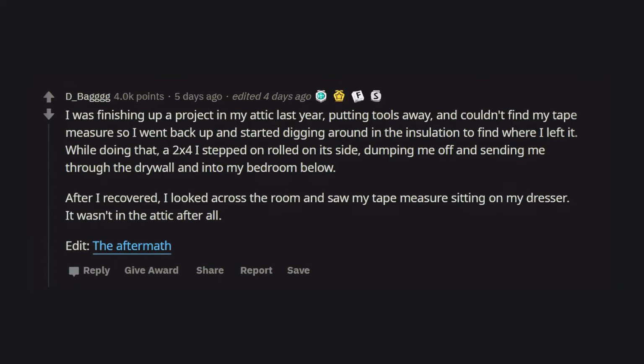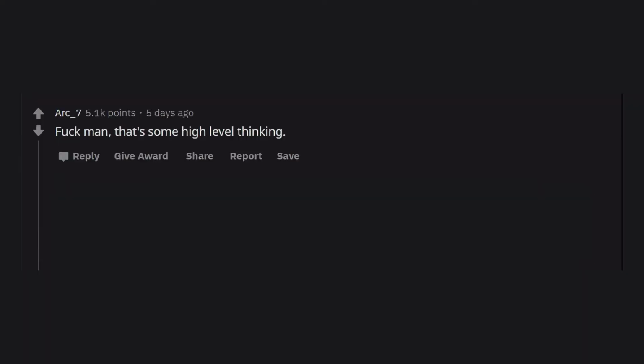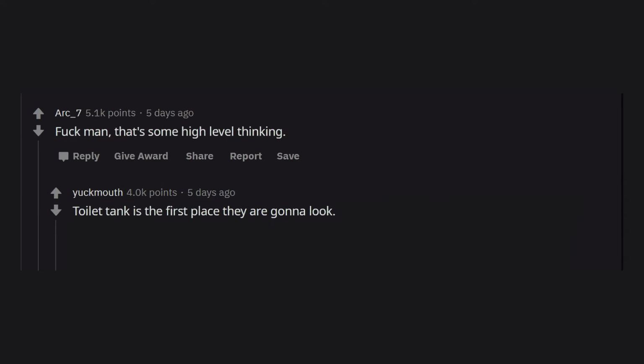Edit the aftermath. Take out floating rubber ball thingy from the toilet tank. Cut a slit in the bottom of the floating rubber ball thingy and shove it inside of that. Superglue the slit shut and replace it. Fuck man, that's some high level thinking. Toilet tank is the first place they're gonna look.